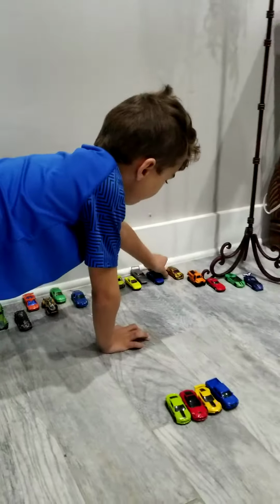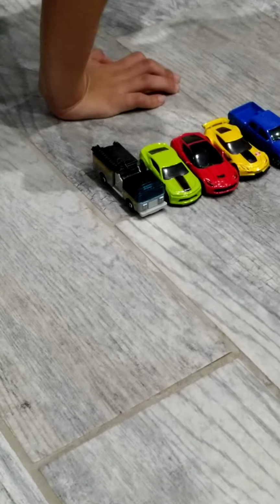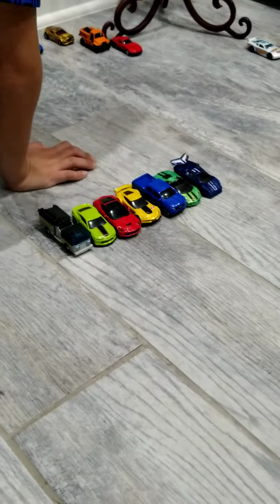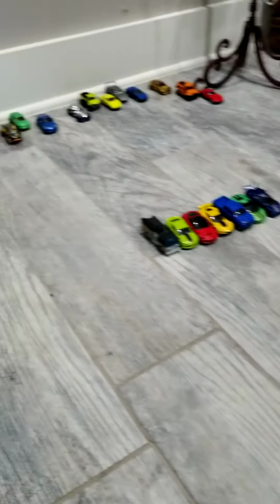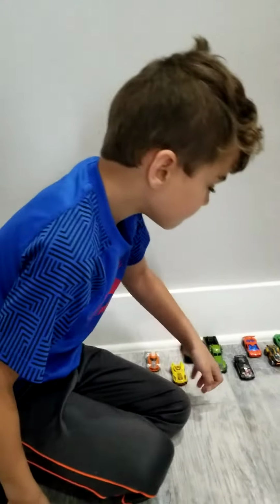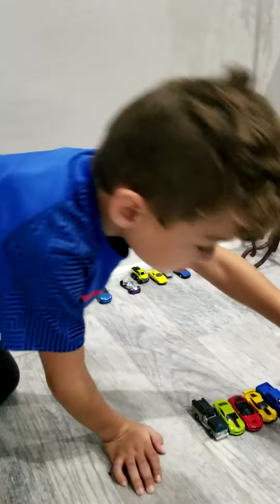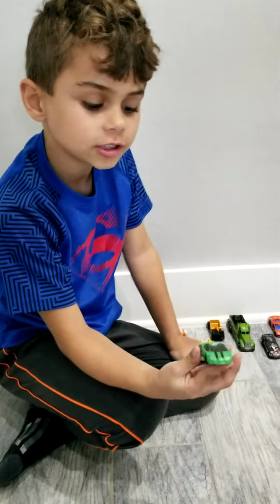Okay. Here is a black fire truck, a green Lamborghini, a blue Lamborghini. Wow. Can you tell us what's your favorite? My favorite. Can you pick it up? Sure, tell us. This one. Which one? And what is it? The green Lamborghini? Yes, the green Lamborghini.